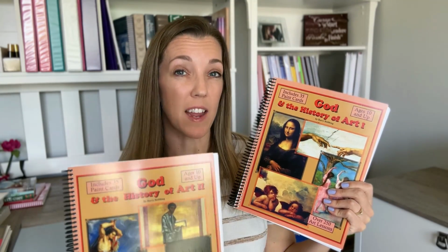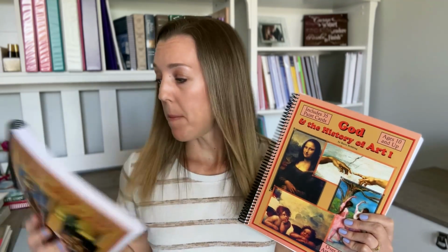And then they also have an art component. So this is what they include for art. And there's actually 2 volumes for this. There's one, and then there's a second book that goes with this as well. But this art curriculum is a chronological study of art and history, and it focuses mainly on Egyptian and Greek art for this year to go along with Creation to the Greeks.